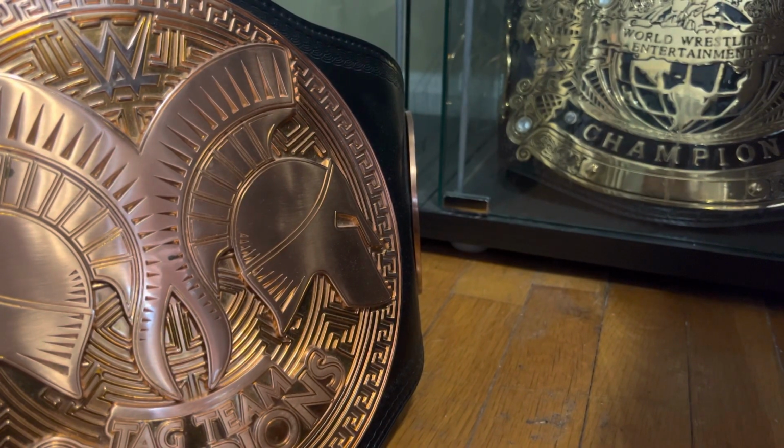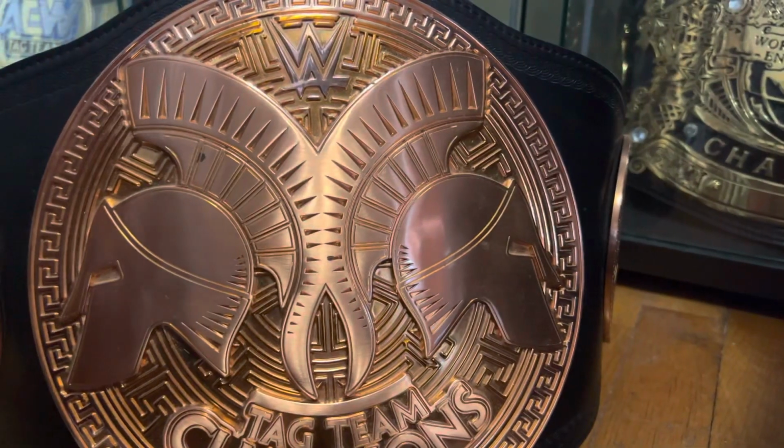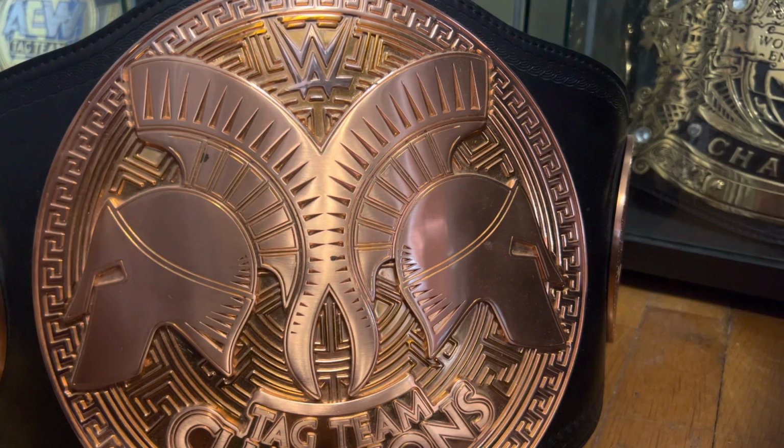So, we are down to one more title to look at from the collection. I have to get this out of the display case that I have it in. It's in its own display case, so it is going to be a little bit annoying, but it'll definitely be worth it. The final belt of the collection for 2023, starting off the year. Let's take a look at it.